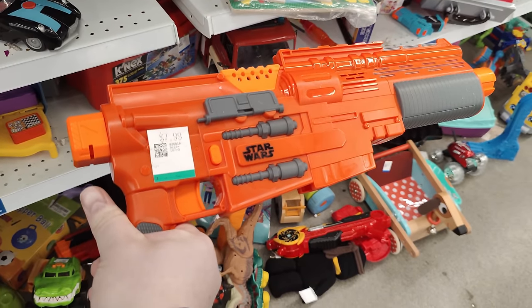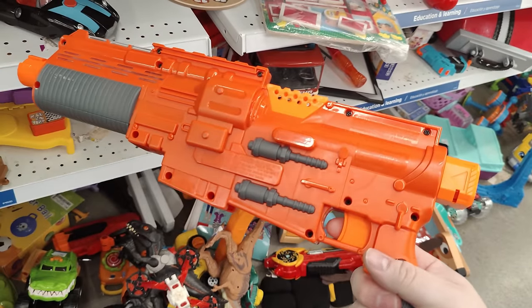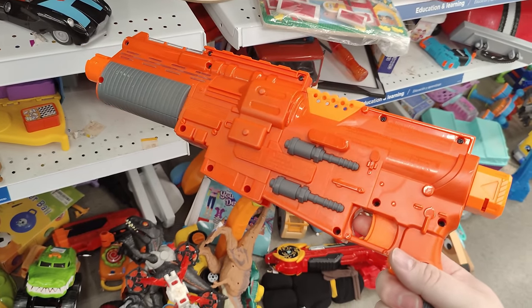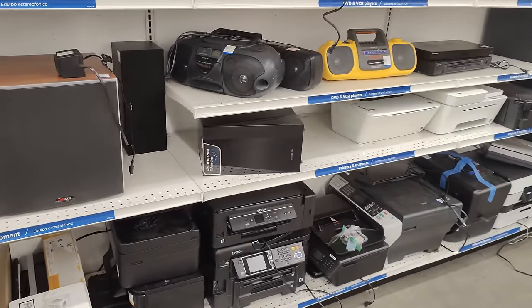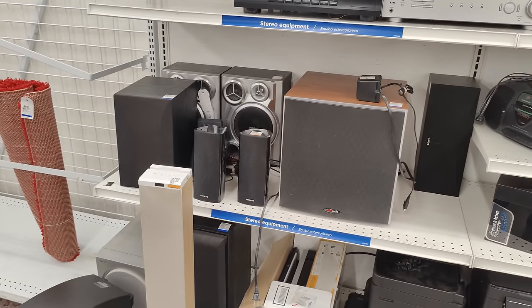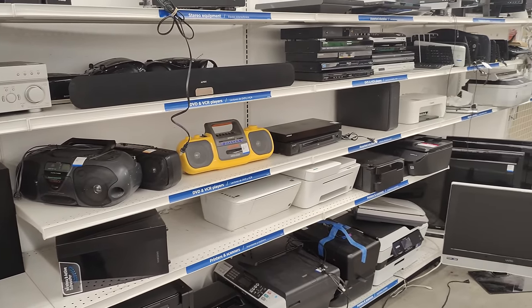I guess this is Star Wars now. Huh. Okay. So the electronics section at Value Village is not that much better than the others, except that, unusually, compared to every other thrift store I'm aware of, they actually will put computers out on the floor.